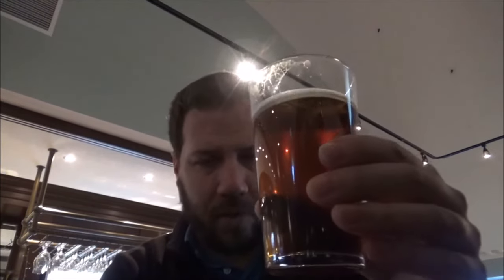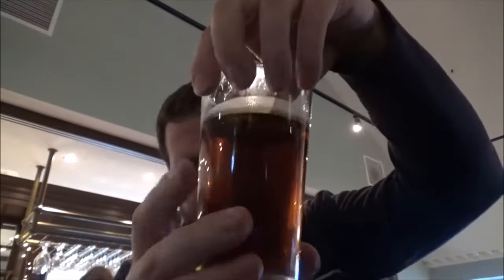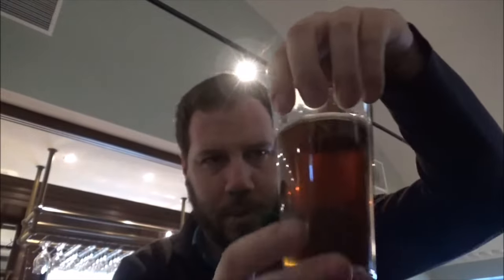Again in Wetherspoons in Ramsgate, and I've got a beer from Norfolk up in Norwich. This is the Woodforde Brewery, or Woodforde Limited, and this is their Tinsel Toes, 4.4% ABV winter ale. Tinsel Toes, obviously it's a Christmassy type beer, Christmas ale, winter ale, whatever you want to call it.